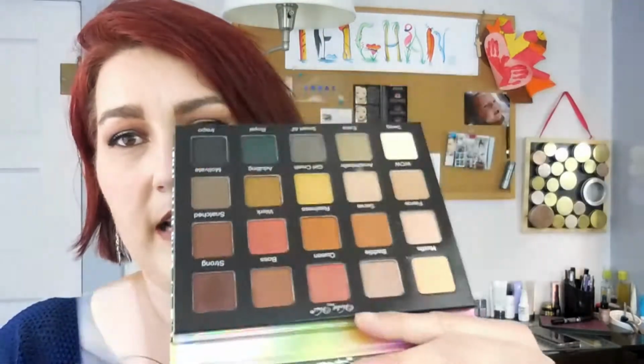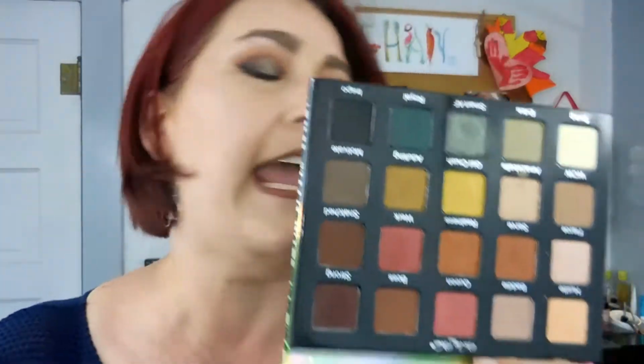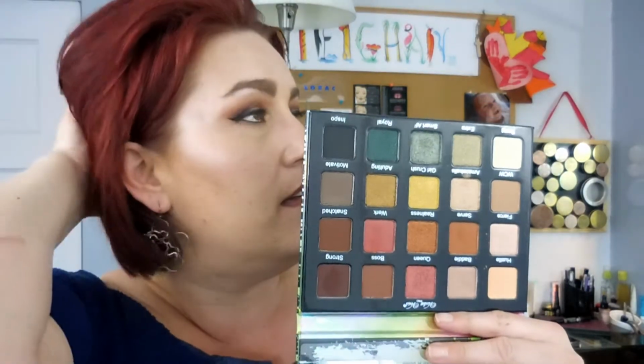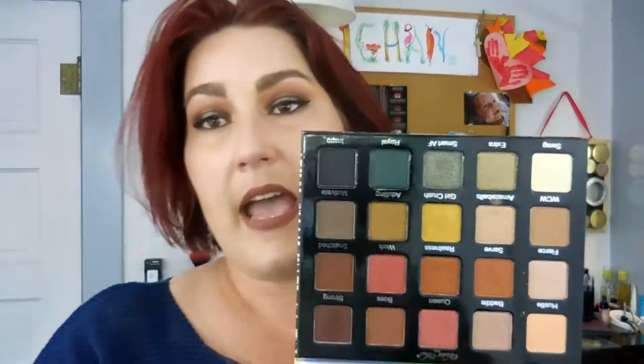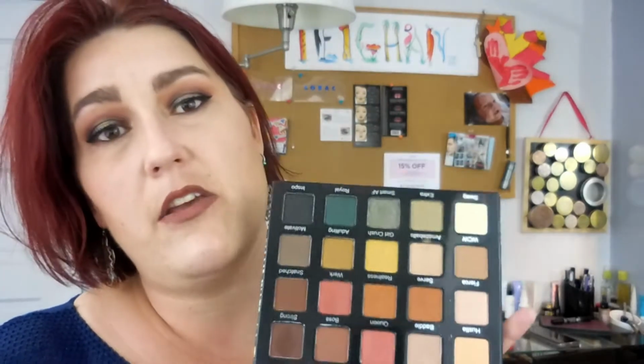I love the packaging on this guy, and it has a giant mirror, and these are the colors. This palette is beautiful. It's actually what I'm wearing today. It is a standalone palette all on its own, while I believe that the Huda Beauty Desert Dusk palette is also a standalone palette on its own.